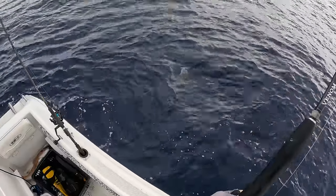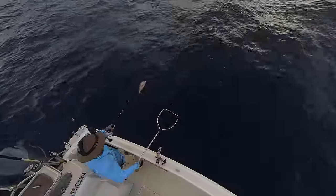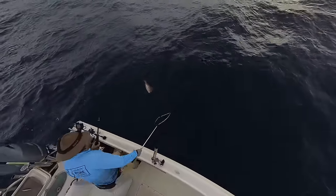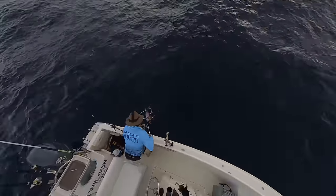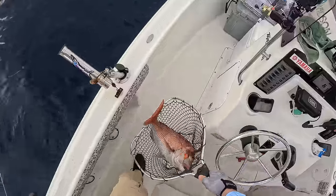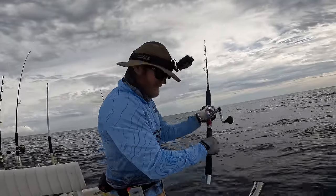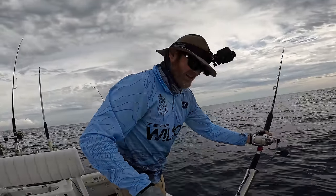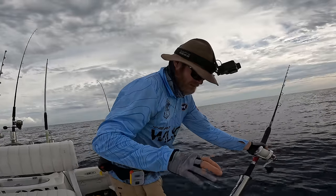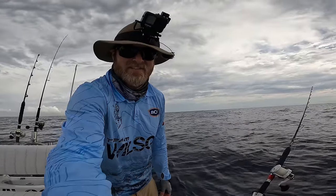Here he comes. Beautiful fish. And that guy, I think he might pull us out of the proverbial. That's fish tacos, that is. That is snapper tacos. A little bit of a zesty lime mayonnaise dressing. Delicious.